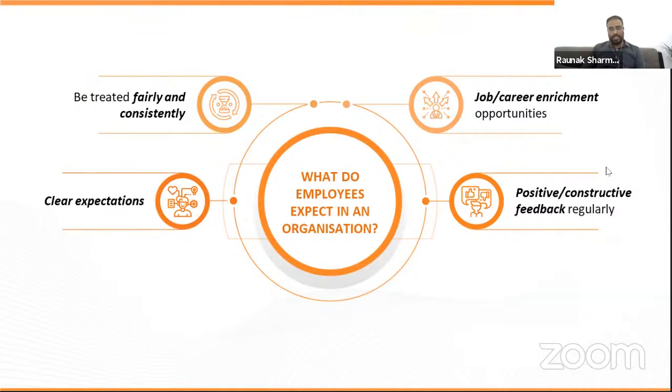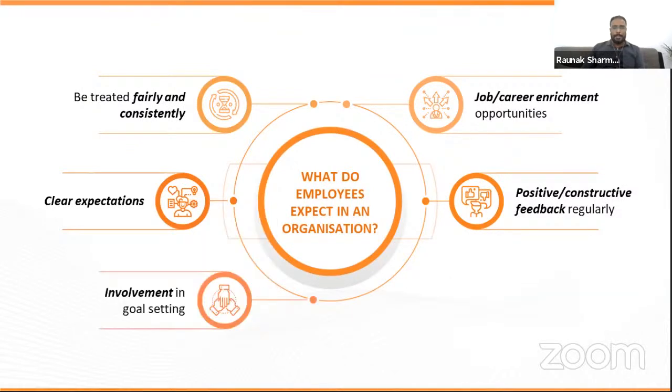Everybody wants to improve. Everybody needs training at all levels. So it is the responsibility of the people to give them positive feedback every now and then so that they can improve upon their performance. Then involvement in goal setting. In organizations, involvement in goal setting has to be made. Suggestions have to be taken from the employees. Advice has to be taken. So this is again a very important part of the expectations.